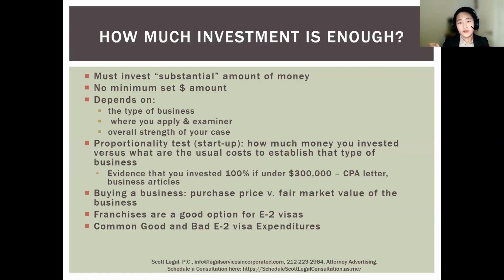Those kinds of facts can serve as strengthening factors, such that there could be a lesser emphasis on the objective dollar amount that you spent for the substantiality requirement. Maybe you can show that your business is ready to go in different ways. So really, this depends on the facts.